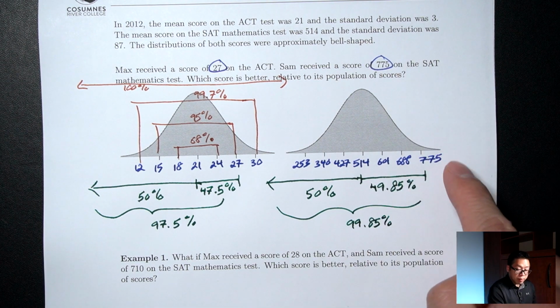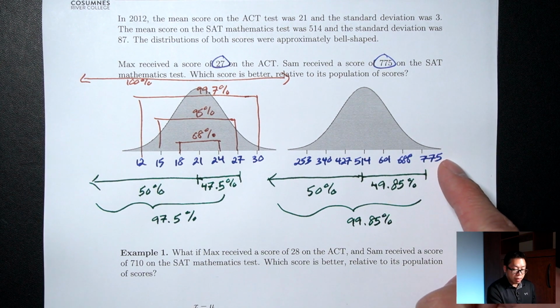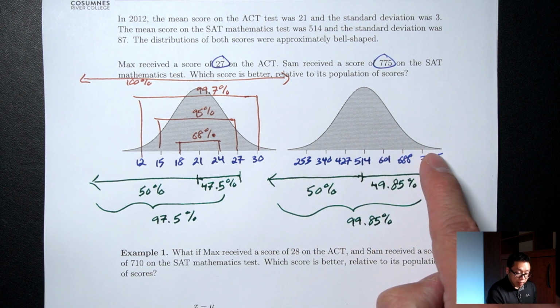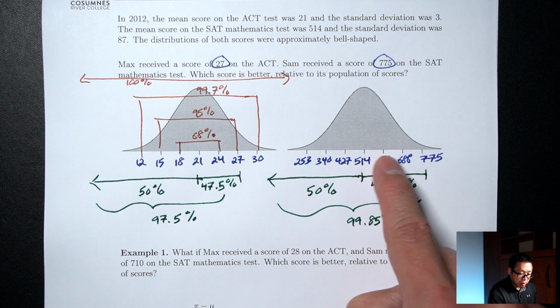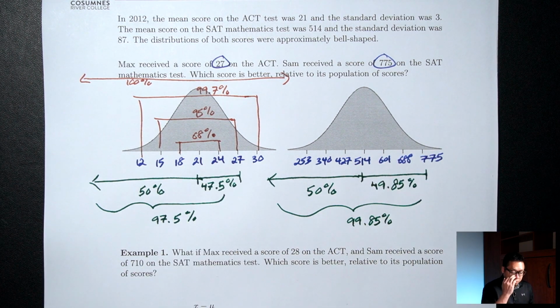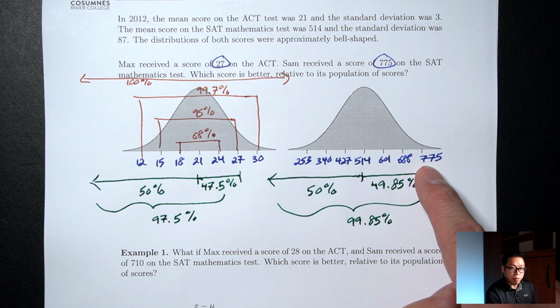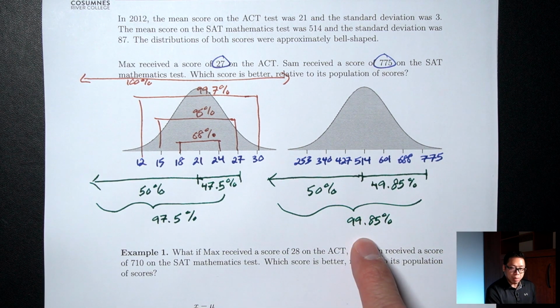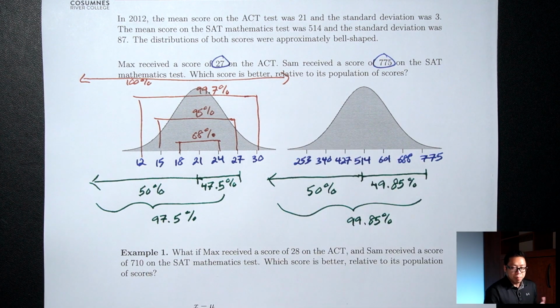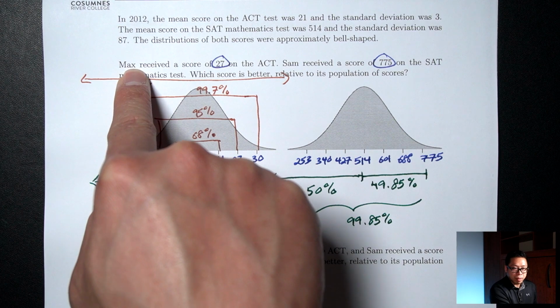So Sam, who got the 775, his score was higher than 99.85% of all test takers. So it is valid to say that 775 is better than 27 because it's 3 above versus 27, which is only 2 above. And in particular, it's valid because 775 beats 99.85% of the people who took it, whereas 27 only beat 97.5% of the people who took the test. In other words, Sam beat more people than Max.